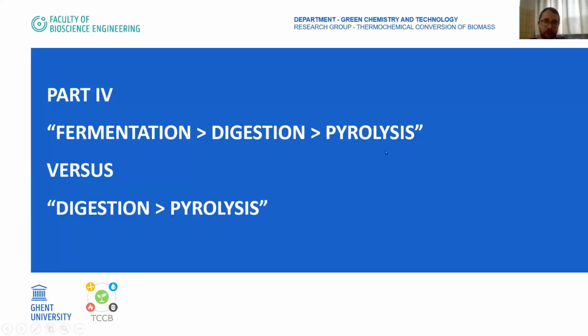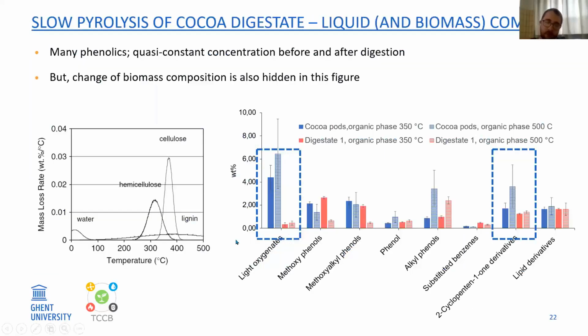And something very nice to see is that whenever you did some digestion before, your composition changes significantly. You would see upon digestion an oil with very few light oxygenates. So with only very little acetic acid and propionic acid and all these types of compounds. And this means that you have, in a way, assured that the quality of your oil also improves. And why? You are enriching your oil in these phenolic compounds. Here you are enriching your oil in the methoxyphenols, methoxyalkyl phenols, alkyl phenols, phenols. All these phenols stay, while the acids, which stem from your carbohydrates, are out of your oil because they went to your biogas. They have found their fate in the biogas and not in the oil.